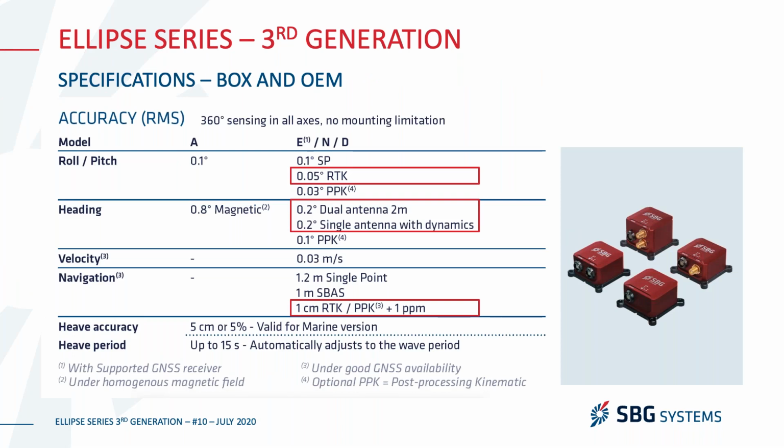If we look a bit more in detail, that's an export of the leaflet. You can get a lot more information in our leaflets and hardware manuals, of course. But you can see the main accuracy of the product. So of course, we're speaking about inertial sensors. The 3 main aspects we're going to look at are pitch and roll accuracy, heading accuracy, and navigation. There is a lot more that you can discover in our different documentation, but those will be the key ones.